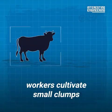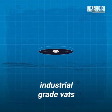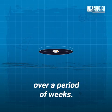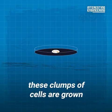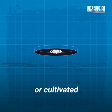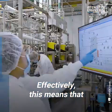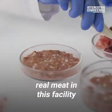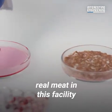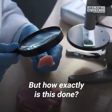Instead, workers cultivate small clumps of animal cells in large industrial-grade vats over a period of weeks. During this time, these clumps of cells are grown or cultivated into muscle tissue or meat. Effectively, this means that Upside is able to manufacture real meat in this facility without harming any animals. But how exactly is this done?